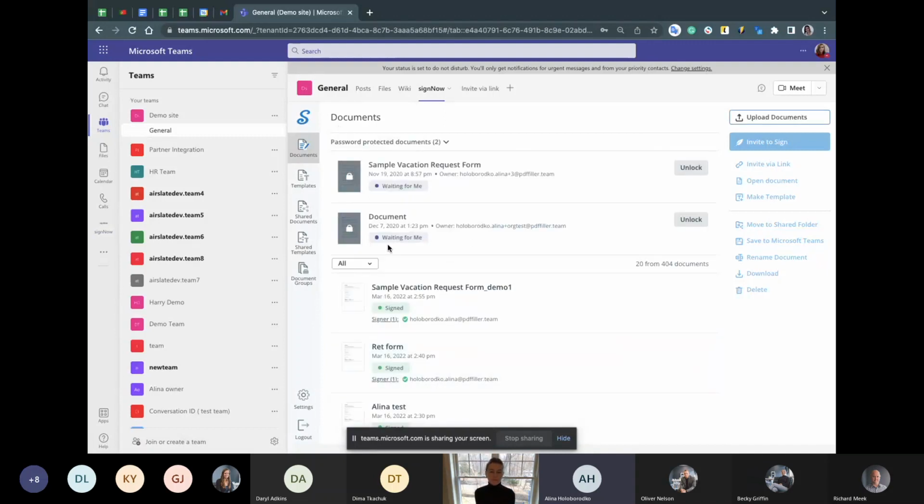So I already had the signNow app added to one of my teams. I can have all this functionality here. The signNow app has all the features, mostly based on the features of signNow itself. You can work with the documents, you can work with templates, create templates, and send them over.